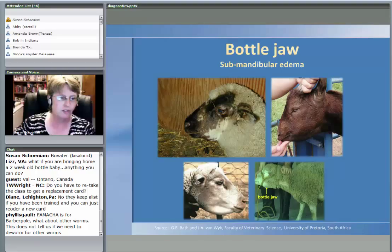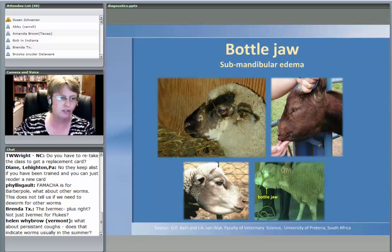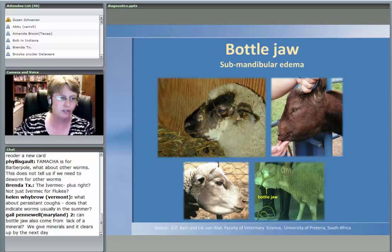The picture of the goat, ironically, is the only bottle jaw we've had in our goat test in 5 years, for hundreds of goats. It's only happened once. So you're not always going to get bottle jaw as an indication to deworm. That's why we have to look at the eyelid. We'll get plenty of ones that don't get bottle jaw that would die if we didn't give an effective dewormer.